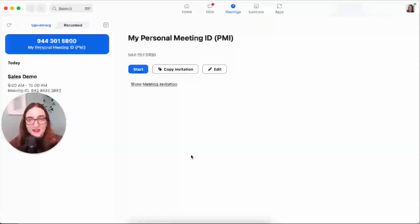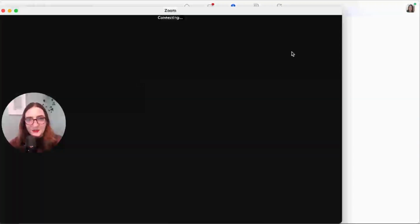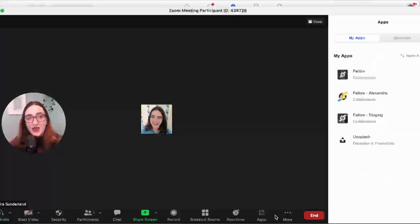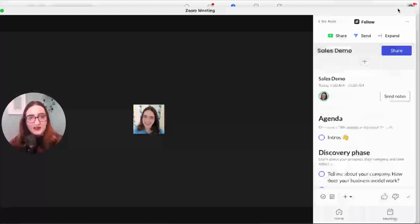All right, so we've got Zoom set up now. I'm going to jump into that sales demo call, and I will not turn on my audio. All right, so at the bottom of the Zoom client now, you may have noticed this new apps icon. If you haven't noticed it yet, then you might need to upgrade your Zoom client. Let us know if you want any help figuring that out. But when you click that, you get access to a whole bunch of different apps that you can install. So we'll jump into Fellow.